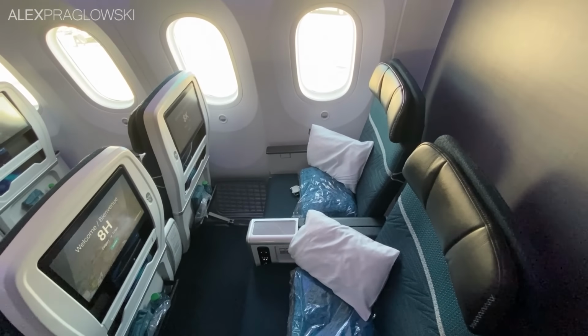Pretty soon after sitting down, our delightful cabin crew member Terry came over to introduce herself and gave out these menus. These were printed in the usual English and French, plus Japanese too. We were also given these pre-departure drinks.